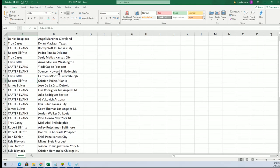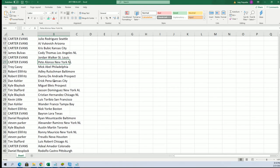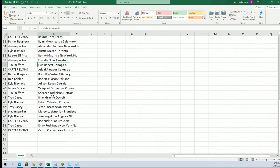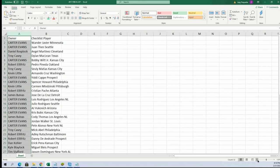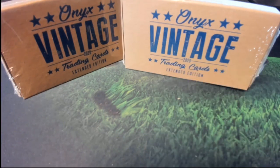Going on down the list, you can see who you've got in the break. Good luck with Alonzo, Carter. Let's pull a Dominguez, Tim. Wander Franco, Dan. Luis Roberts. Let's hit something big like a Paulson or just something big in here. Yep, that's right, we have Immaculate coming up right after the box break, and a vintage. So, some big action going on. Good luck in vintage and Immaculate Baseball.